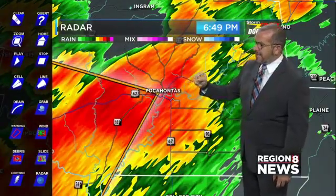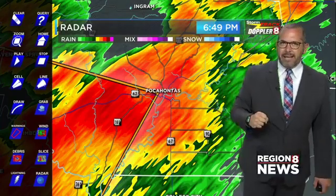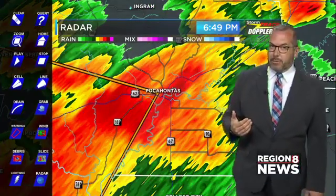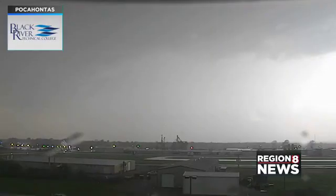Can we take a look at the Pocahontas weather camera right now? We've got a camera that sits on top of BRTC, and we were seeing the storm structure of this storm pretty good on the Pocahontas camera just a little bit ago, but it looks like that hail shaft fell apart once it started coming in. You can still see some pretty heavy rainfall falling right now as we look out from the rooftop of BRTC, but I'm not seeing any large hail right now. So that's some good news.